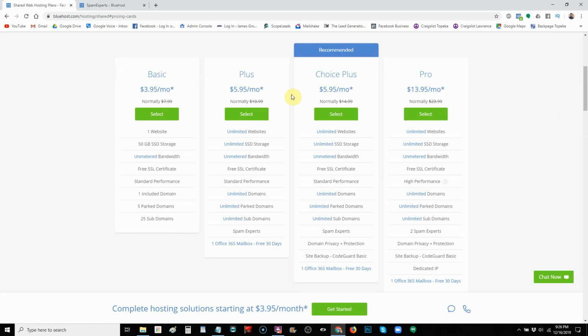Next up is the Choice Plus plan. This is again coming in at $5.95 per month. You get the same thing in the Choice Plus as you do in the Plus plan, except here it starts to pick up with a few extra things. You get the domain privacy and protection. Now what that means is when you sign up for an actual domain like yourwebsite.com, this is going to keep your name, email address, phone number, all your personal information confidential and private. It's going to keep it out of the public eye.